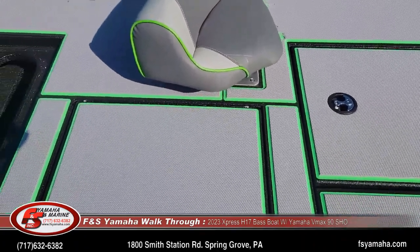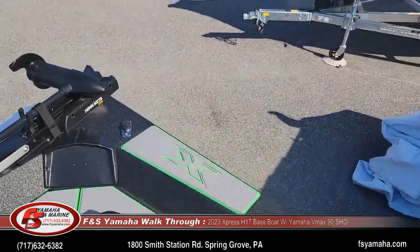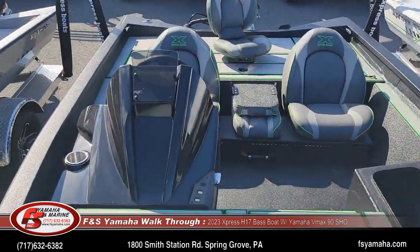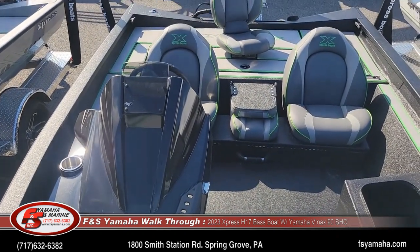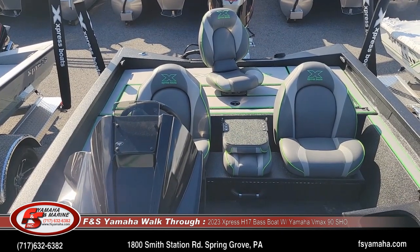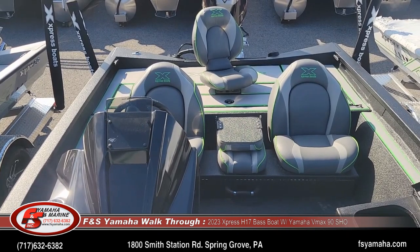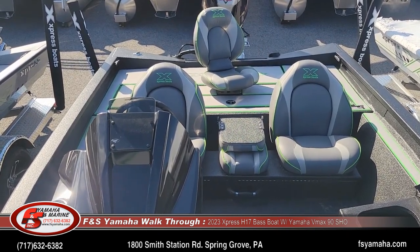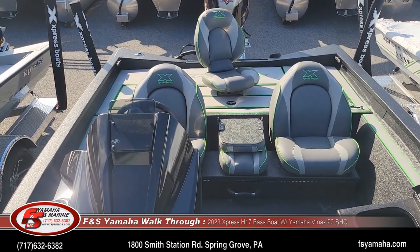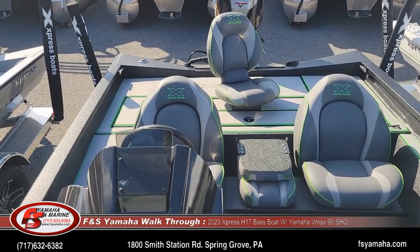We welcome special orders here at F&S, and I'd be glad to help you explain all the different options and whatnot. But then we also normally always have a lot of boats already on order at F&S, and some in stock as well. But the nice thing with the boats already on order, that shortens the lead time to get your boat, because a lot of times Xpress will let us make changes to it. As long as it's not within about 60 days of being produced, Xpress will let us make changes, and I can change it into whatever you have in mind.